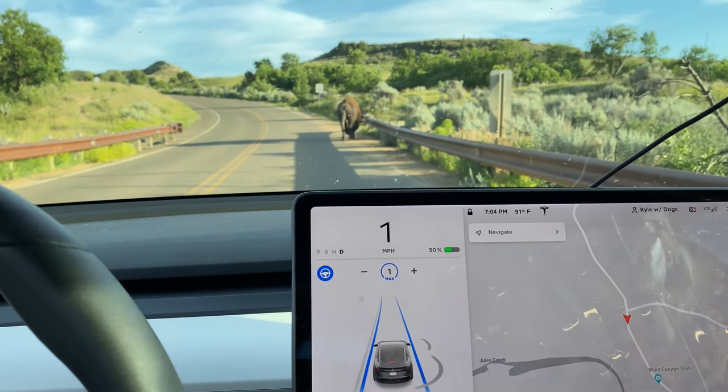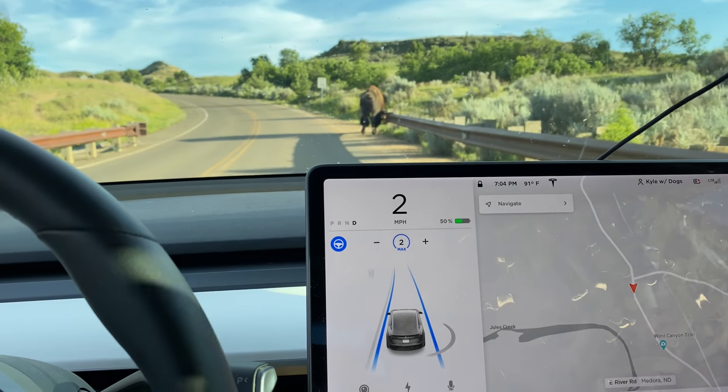Autopilot picks him up as a pedestrian. We need bison to show up on the screen right here.